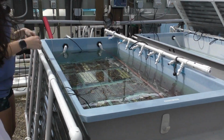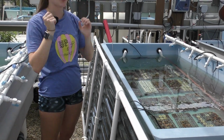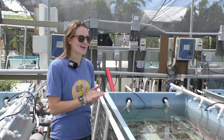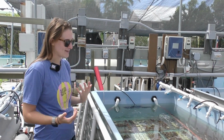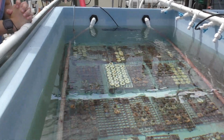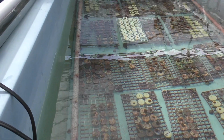Okay. So these are another species that we work with. I guess I should ask, is it okay if I start talking now? Yeah, go ahead. So this is Acropora cervicornis, which the common name is staghorn coral. These are some of our settlers from the 2021 spawning season. They spawned in July and were settled in early August. And this is essentially what they look like when they first settle.